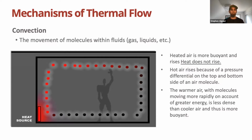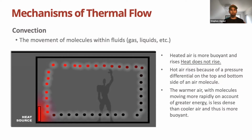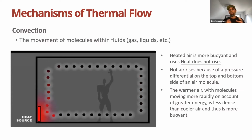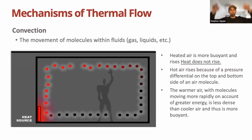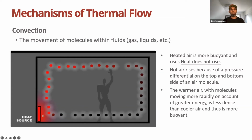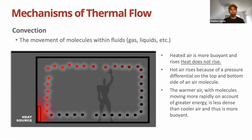Hot air rises because of a pressure differential on the top and bottom of an air molecule. The warmer air, with the excited molecules moving rapidly and with greater energy, becomes less dense than cooler air and more buoyant. As you add energy to it, it heats up and starts to rise. You get these convective flows. That hot air rises, gets cooled off by the cooler surfaces, comes in low across this diagram, gets heated again, and you get these convective currents. And as that warm air flows around you, you are impacted, essentially being heated up.